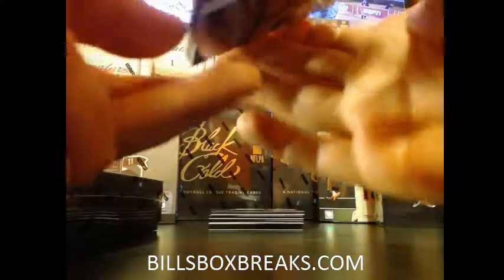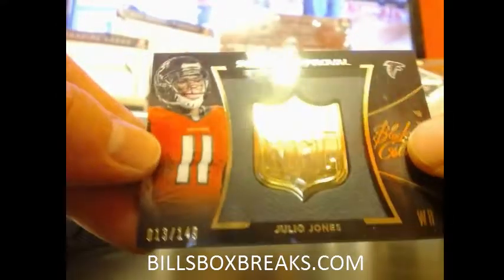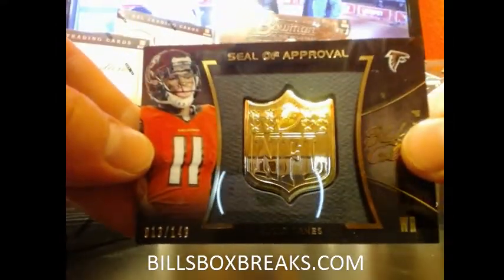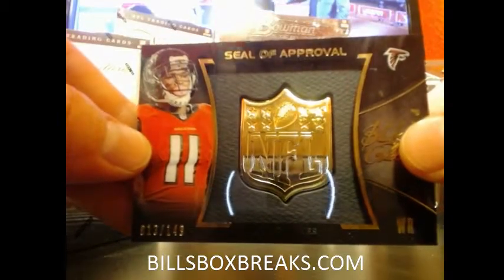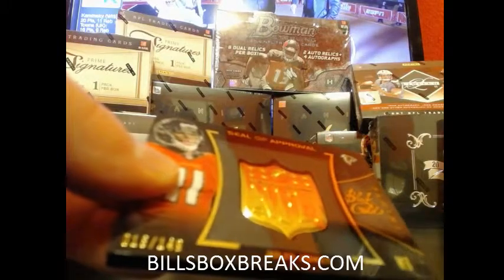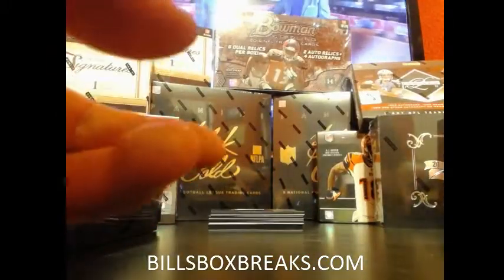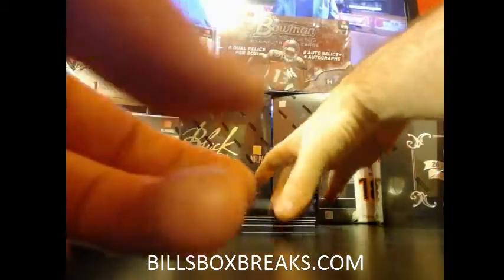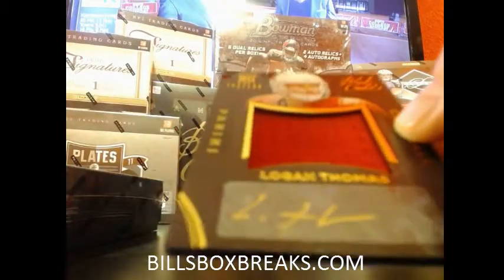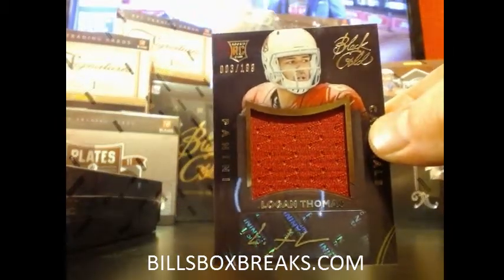All right, first one here. Julio Jones, seal of approval. Out of 149. Next one for the Cardinals, Logan Thomas, number 3 out of 149, jumbo jersey auto.